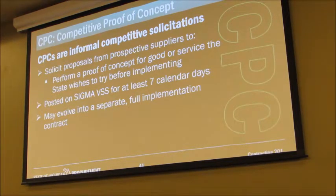A competitive proof of concept is a newer solicitation type where we, again, are posting it publicly, and it's where we want to try something or pilot something at the state. We're soliciting proposals from vendors that would say what we're interested in trying out. And then we run these pilots. It could be one pilot, it could be more than one, and then there's an opportunity to go to full contract with the vendor. Mostly IT related, but it's a relatively new solicitation type, like a year old is all. You heard of it, Gina? No, I've heard of it, we just don't have it in Sigma yet.